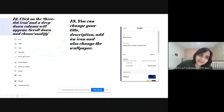When you click on that, you will get a drop-down menu. Okay, this menu will appear, and what you have to do is click modify. You click modify, which is at the bottom here. When you click modify, this is your time to actually name your board and put in descriptions according to the task that you are going to give to your students.